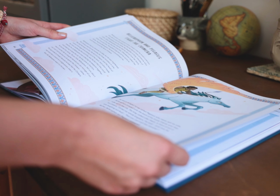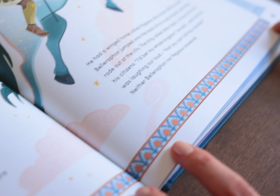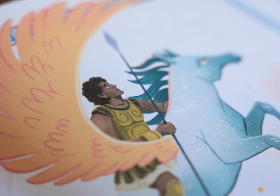So here, for example, my task was to illustrate a Pegasus, and you will see these very traditional Greek ornaments that I decided to pair with classical Greek columns to go nicely with it all.